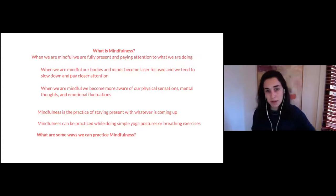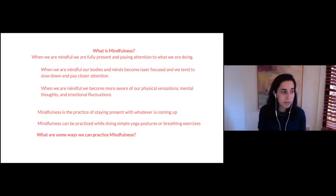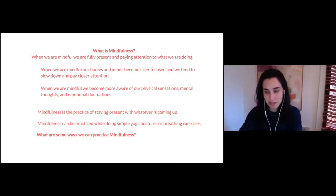It also will allow us to become a little bit more aware of our mental thoughts, our emotional fluctuations, and also physical sensations. I'm hoping you all can think of some different ways at home that you can become a little bit more mindful. Maybe you're already doing some mindful techniques and maybe not even calling it mindfulness, but it can really be so many things. So I want you to have fun with it and find ways that work best for you and your family.